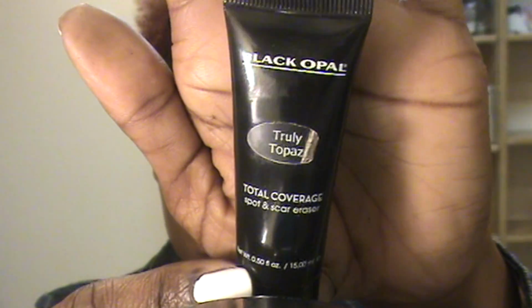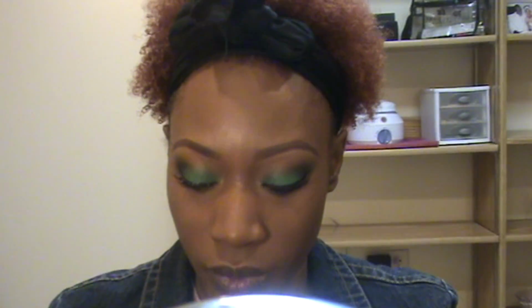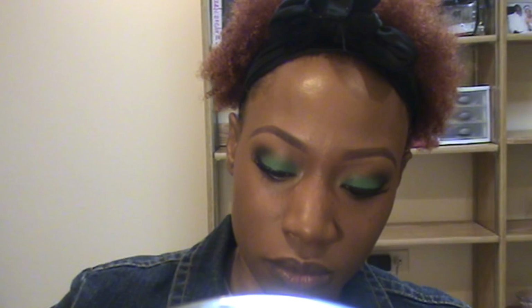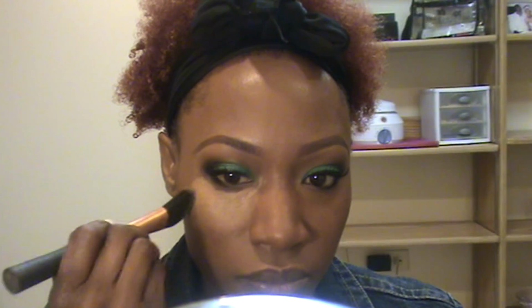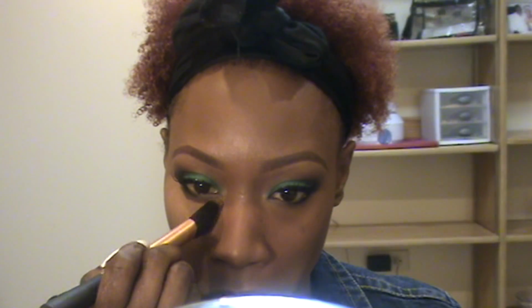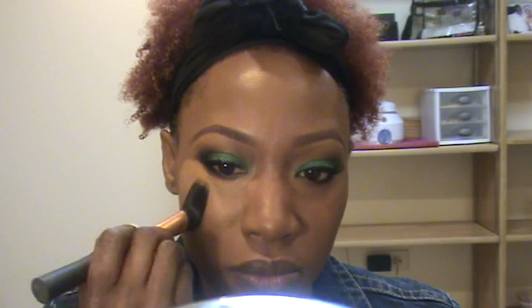Black Opal Total Coverage spot correcting concealer, and the shade I use is Truly Topaz. It is a shade lighter than the Beautiful Bronze that I use as foundation, and I just apply it to all of my highlighted areas, so wherever the light naturally hits your face, which is where I apply it.